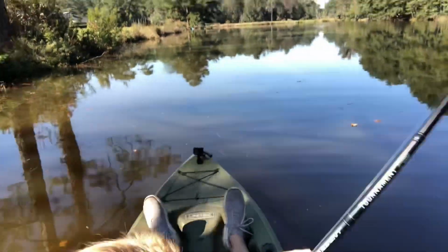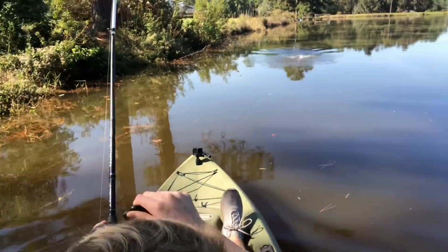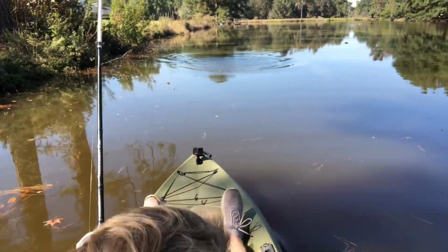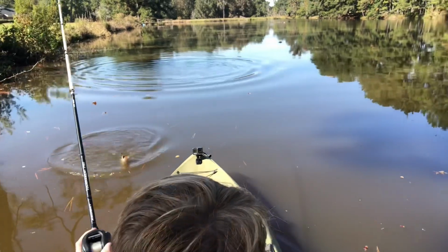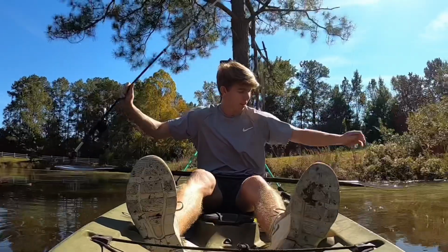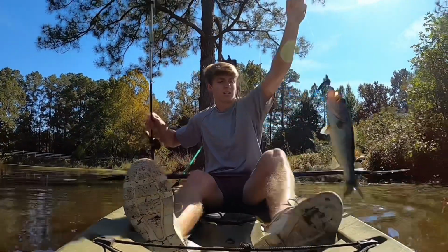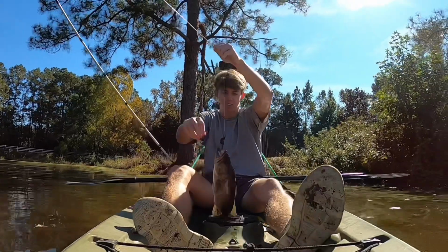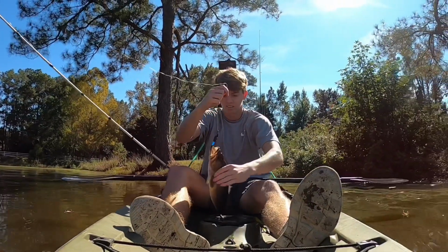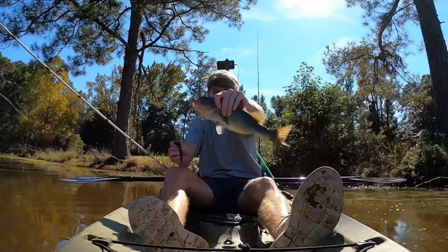That's a fish. Oh, that's a good one. Well, decent fish. Oh yeah. About 1.5 pounds. I'll take it. I've only been fishing for 6 minutes. I mean, heck yeah. Cannot complain with that fish.